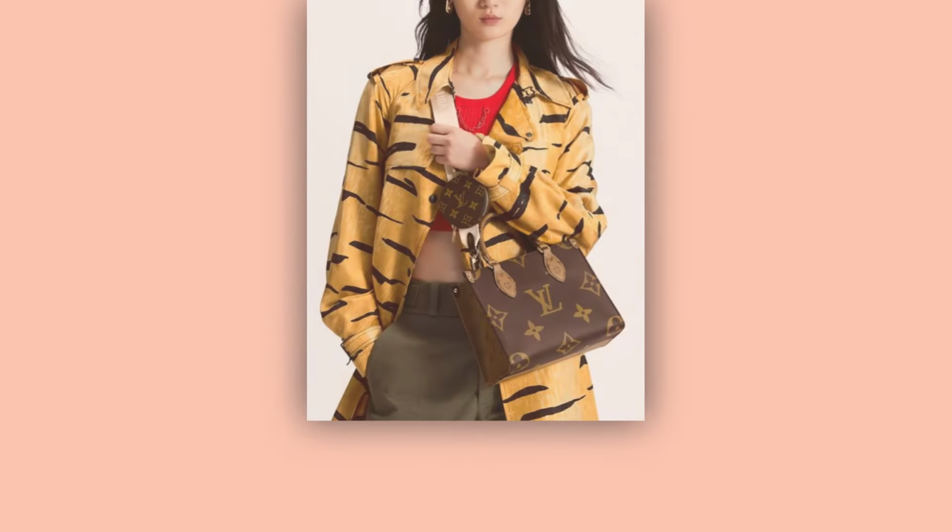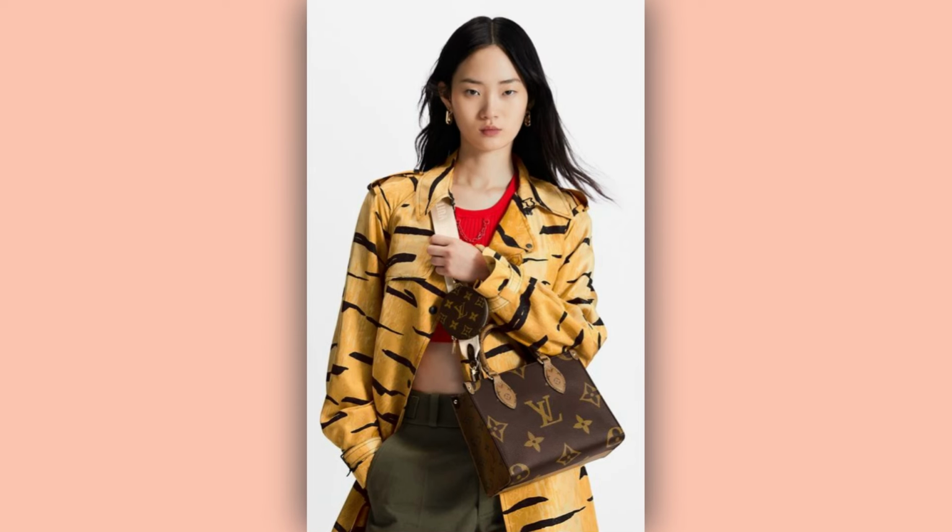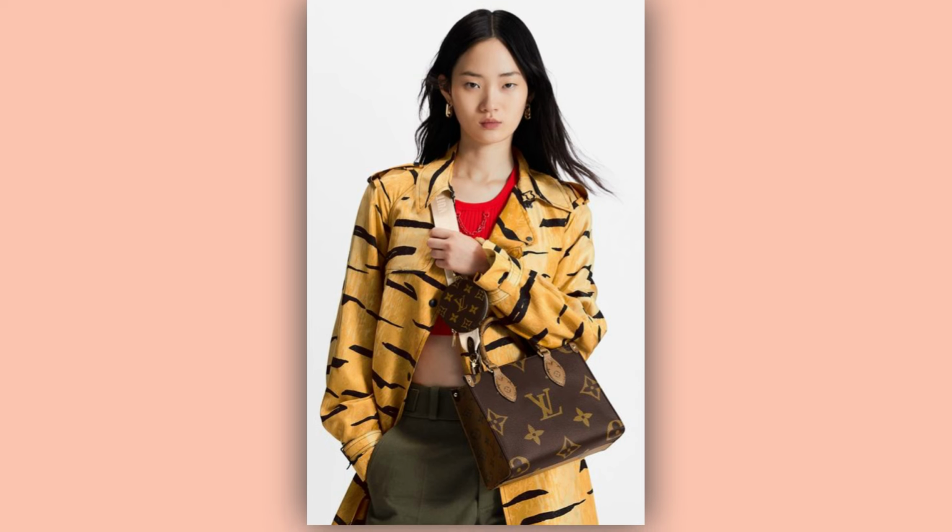These are investment pieces, yes, but they're pieces that hold their value, wear beautifully, and instantly make your simplest outfits feel like something out of a magazine.